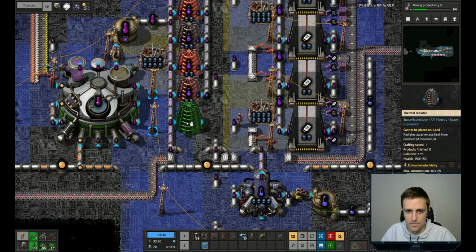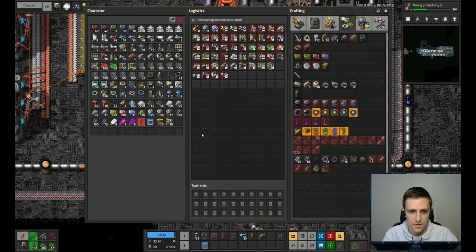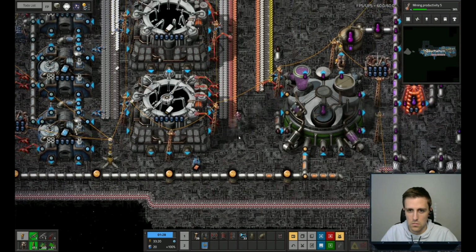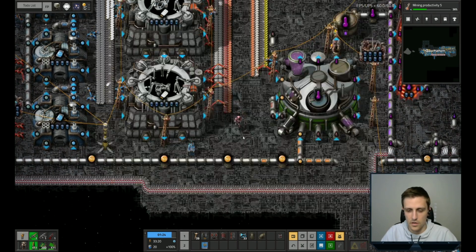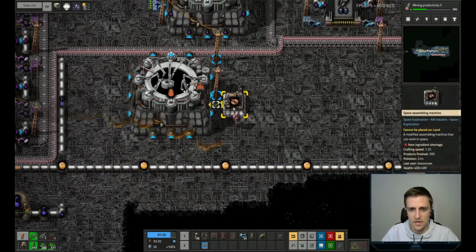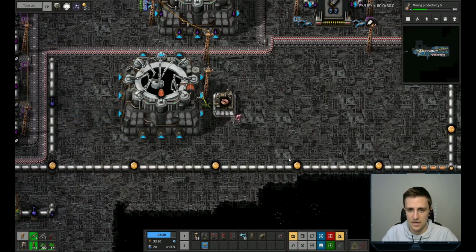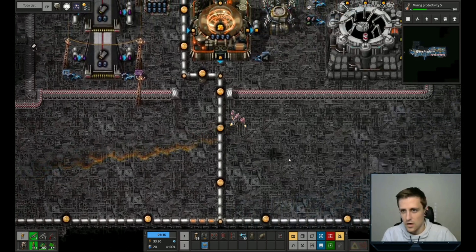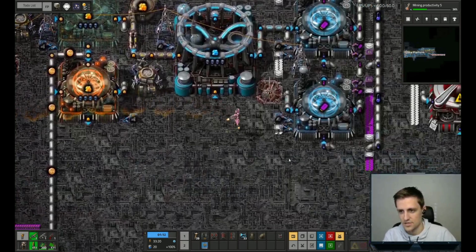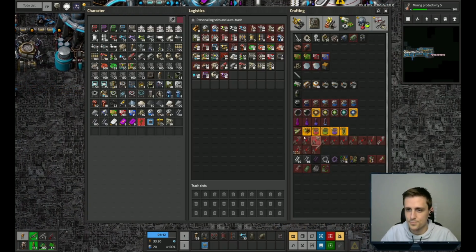Like, we really need more of these. So I'm going to grab one more stack of copper from here. There we go. Stack of copper, which is how much you need to make one of these. So throw that stack of copper in there. All right, we'll add another one here shortly. Let's finish this process up over here.